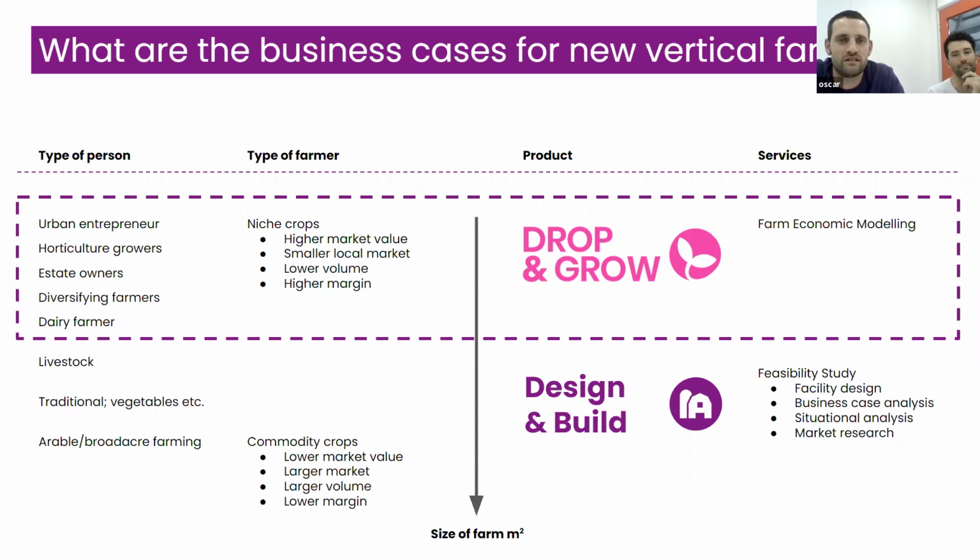So I guess this is just a fairly nice infographic to lay out where we see the opportunities and business cases for new vertical farmers. On the left-hand side, we've identified different persona types. So we've got urban entrepreneurs, horticultural growers, estate owners, diversifying farmers and dairy farmers up there in that top corner. We've got the types of farmer.